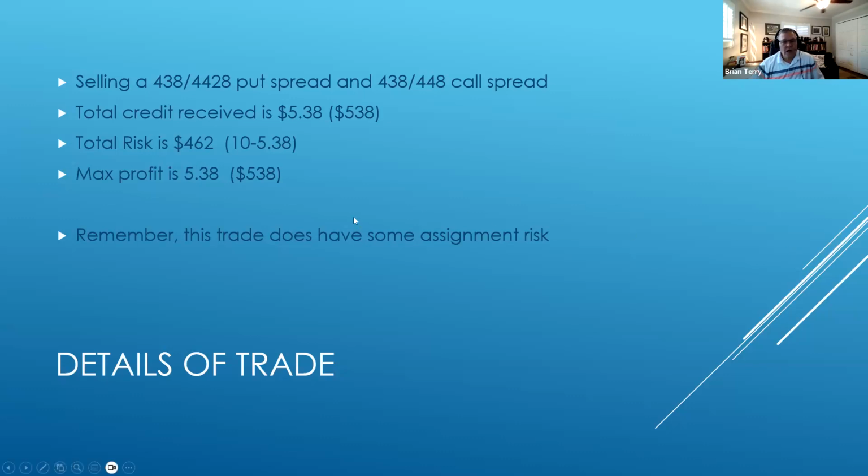So a lot of people will say, wow, this is a great trade. I could make $538. The reality is you're not going to make $538. You would have to nail it right at the dollar to get $538. So, the max profit is this. The max risk would be if the SPY moved more than 10 points at expiration, then you could have a max loss. And the other thing that I know can happen is that this trade does have assignment risk.